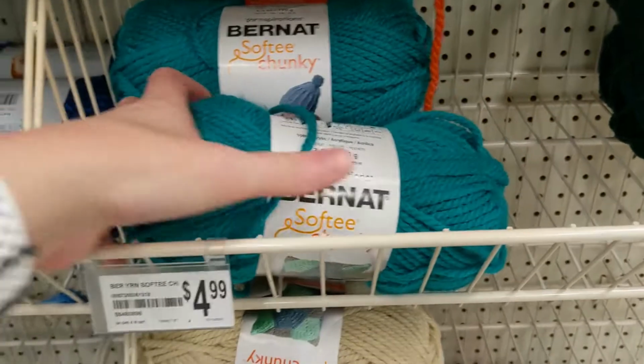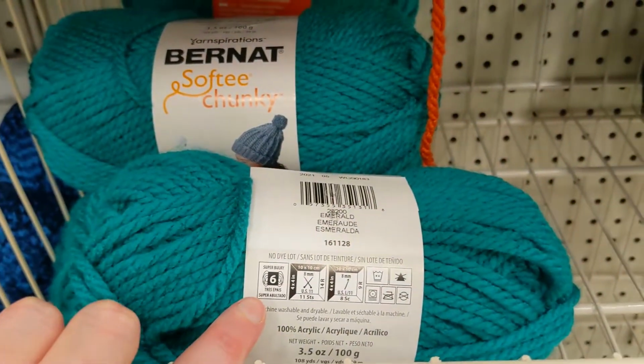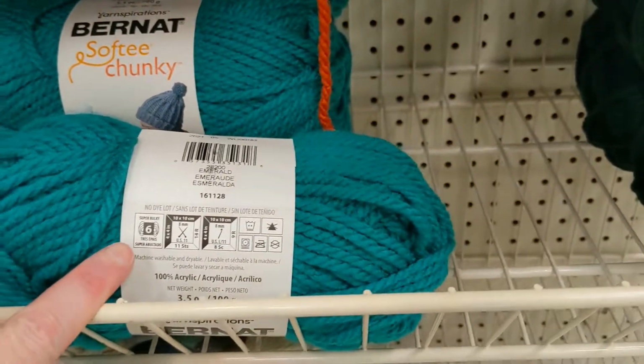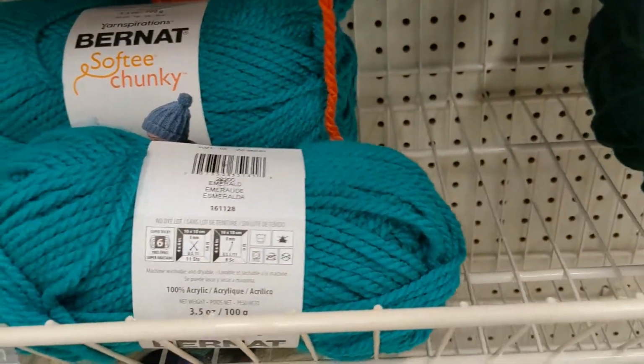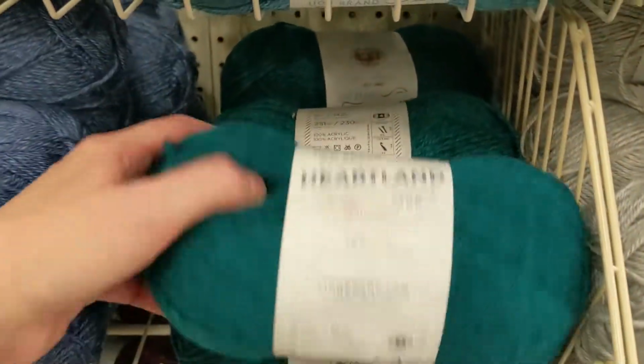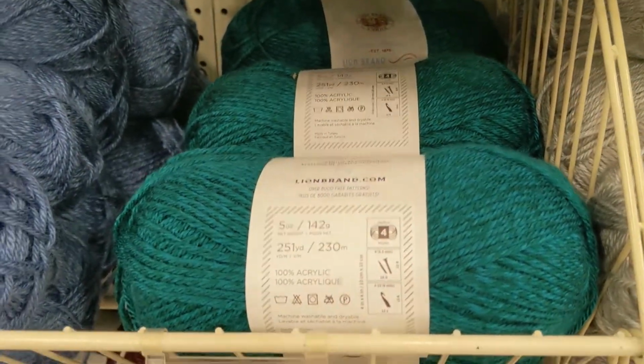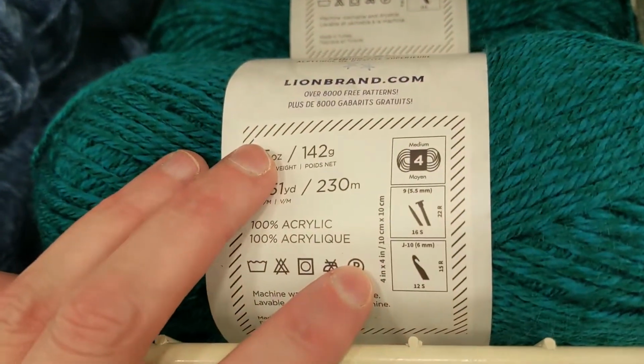Got Bernat Softy Chunky. This one's okay to work with, but it is thicker. You can see here it's a 6. That means it's a thicker yarn. So you might want to work with that later. It would work well on a knitting loom that you can buy at Michael's, but let's start with something thinner for crochet. What's this? Heartland from Lion Brand.